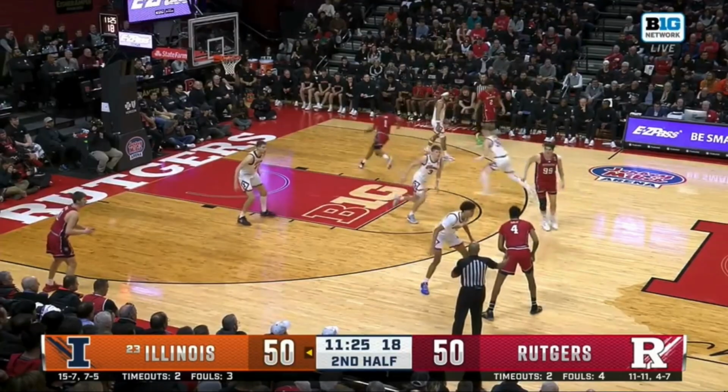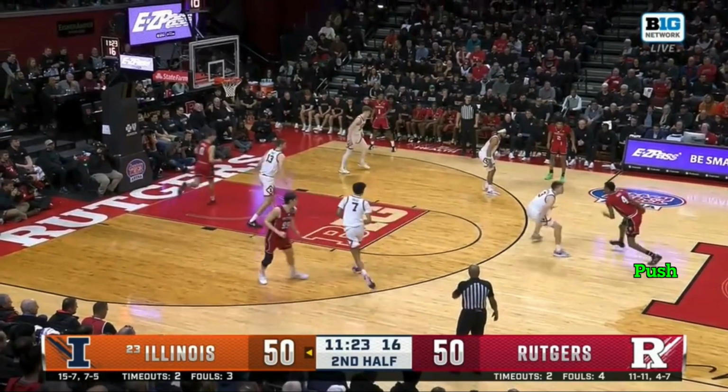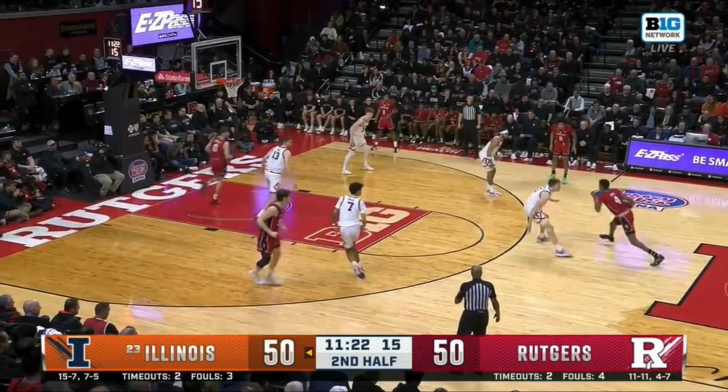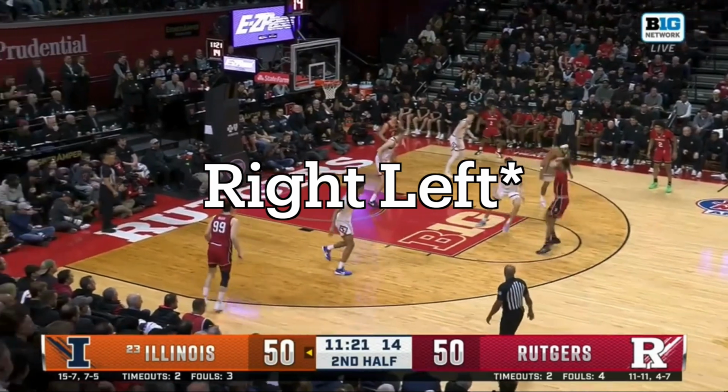This move here reminds me of Paul George, where Ace is going to hesitate to then push off that back foot, selling the blow by. But in one smooth motion, watch him transfer the ball between, to then rise up for a quick left-right jumper.